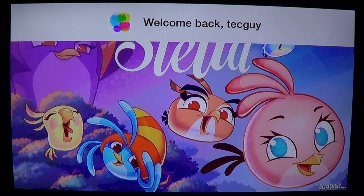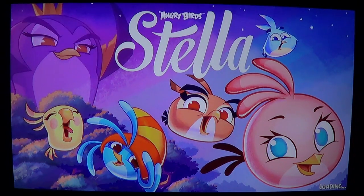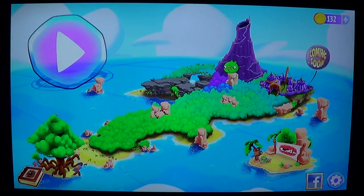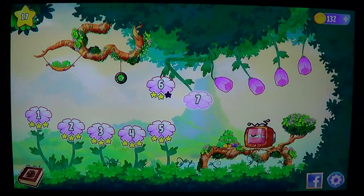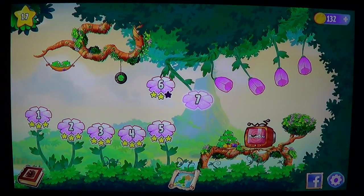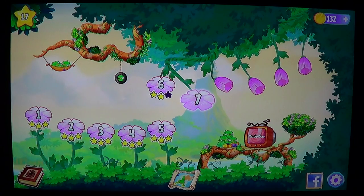So Angry Birds Stella. At the beginning you get a full story, and then you have these levels. As you see, the levels are flowers that bloom, and the ones that are still closed are not done yet. And you have to go through the levels, of course, to advance through the game.